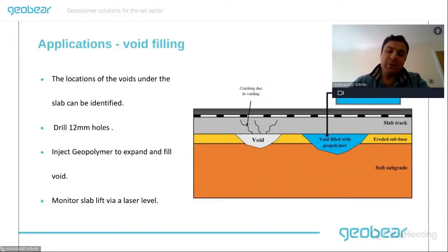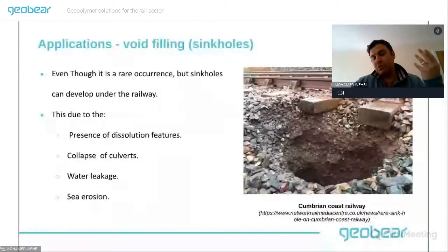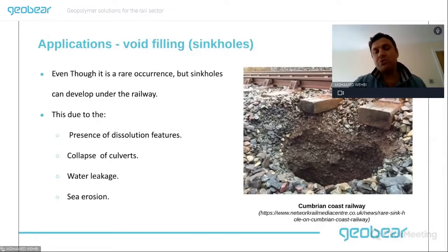Another obvious example is the use of geopolymers to fill sinkholes. Sinkholes are a rare phenomenon, especially under the railways, but they can happen. When it happens, it can be due to a number of reasons, such as the presence of dissolution features like a chalk layer, the collapse of a culvert, which could erode the granular material underneath the railway and create a sinkhole, water leakage in a similar fashion, and also seawater erosion could cause a sinkhole to appear next to the railways.